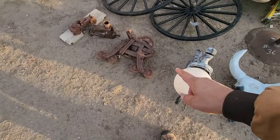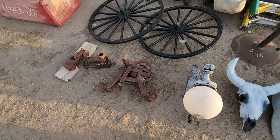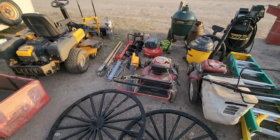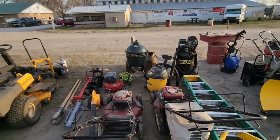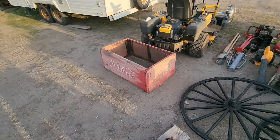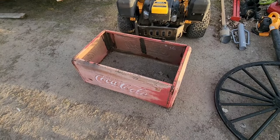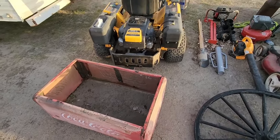Some barn trolley right here. Goes up in the barn on the rail. Put hay in the barn and whatever else. Wagon wheels. There's a gas-powered hole digger, hole auger. Little pancake compressor, big green egg. Probably get that a lot cheaper than you'd buy it at the store, for sure. Old Coca-Cola, looks like cooler cabinet outside. But that's old, that's original. Somebody's gonna snatch that up and make something out of it.